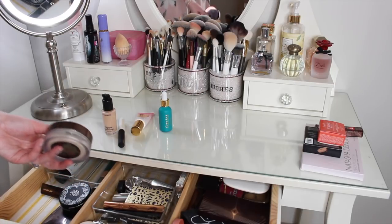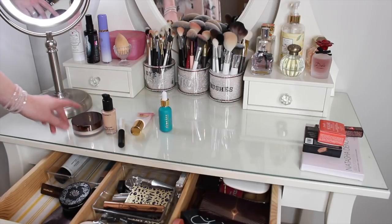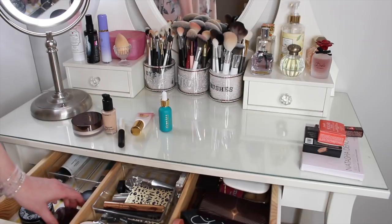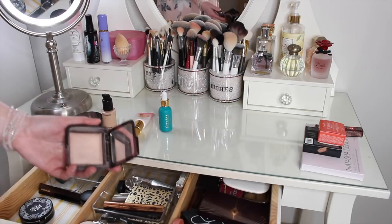It's really good, I really do like it, but it's time to swap it out for something different. I've been using that to set my under eyes. I've also been using this Hourglass Dim Light to set my entire face.